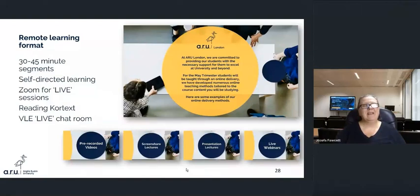There'll be live Zoom sessions, which are often discussions, or they're the lecture live online. They're good fun because you can interact with the tutor and ask questions. Then, of course, there's your reading in CoreText.